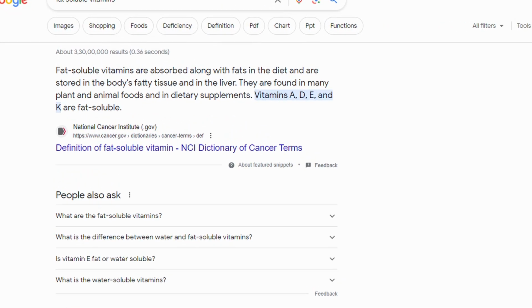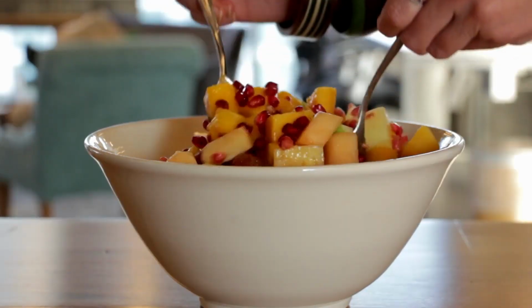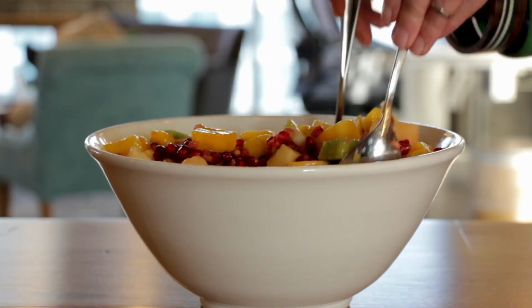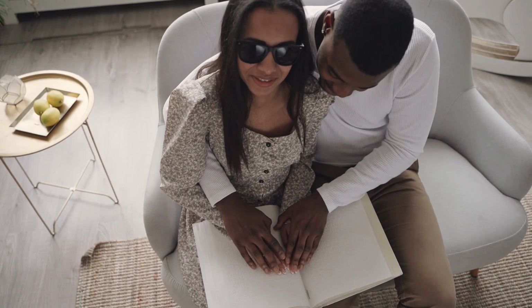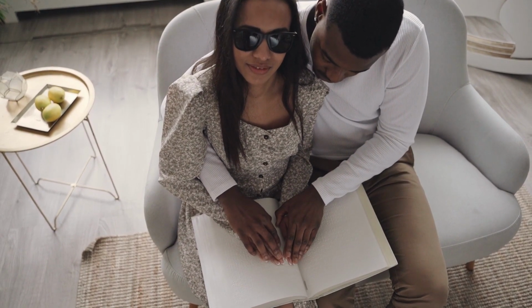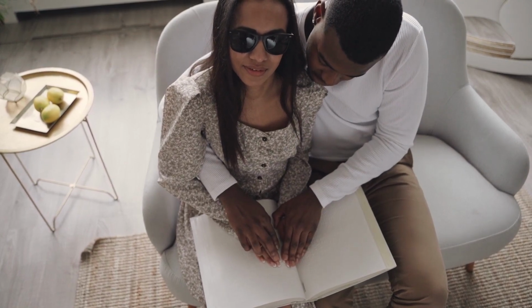Some of these are essential vitamins that you can only get through diet. These are vitamins A, E, K, and D. Without vitamin A, our vision can suffer, leading to night blindness. It can be a sign of liver stress, but not the most straightforward one.